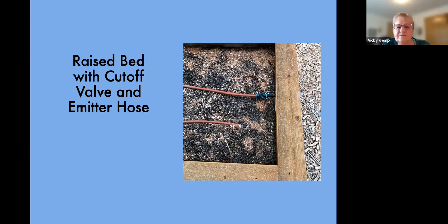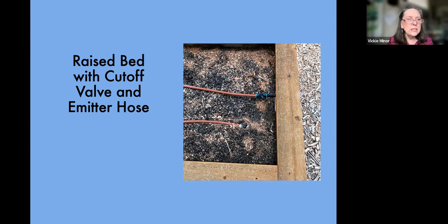Another attendee says that they use a drip line with 6-inch hole spacing on either side of a row to provide coverage. Do you have any comments about that? Is that a good practice? Does that work? Any suggestions?